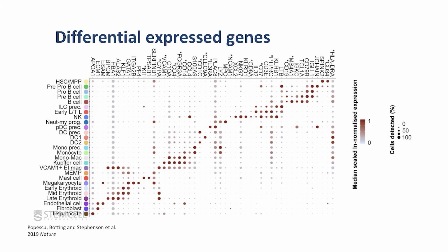One of the first things we do after we've clustered it to figure out what cells we've got, we base that a lot on the differentially expressed genes. So one of the things that we put together with this is just, these are some of the key genes that told us what are different. We look at a lot more than this. We generate lists of hundreds to go through. But this is a list of genes that really helped us tease it apart.